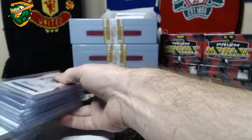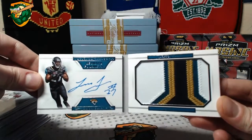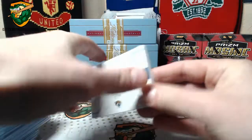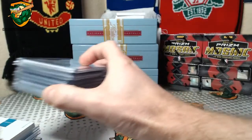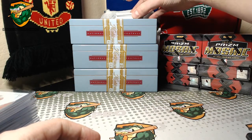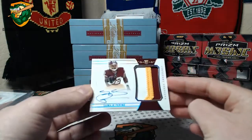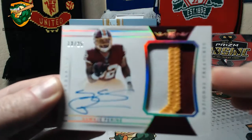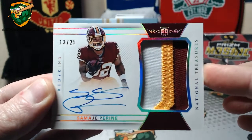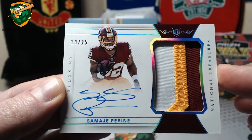Yeah, you missed this, Gabe. Look at this. Look at this bad boy. Pulled out a little bit in the first, the last box. Check out this RPA. Jesus. Samaje Perine, 13 of 25. That is nasty.